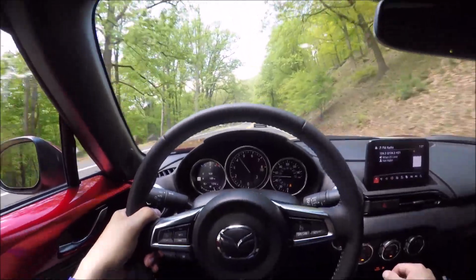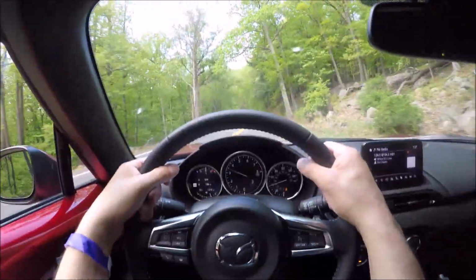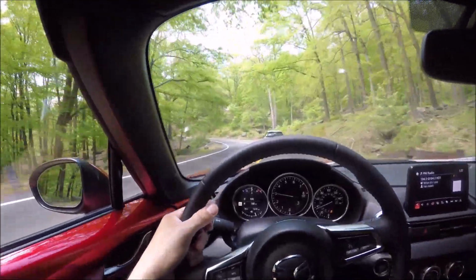You can really feel that it's a rear drive car. I feel the back end moving around. You do feel the body roll. The body roll doesn't really give me confidence, but it is a newer car.